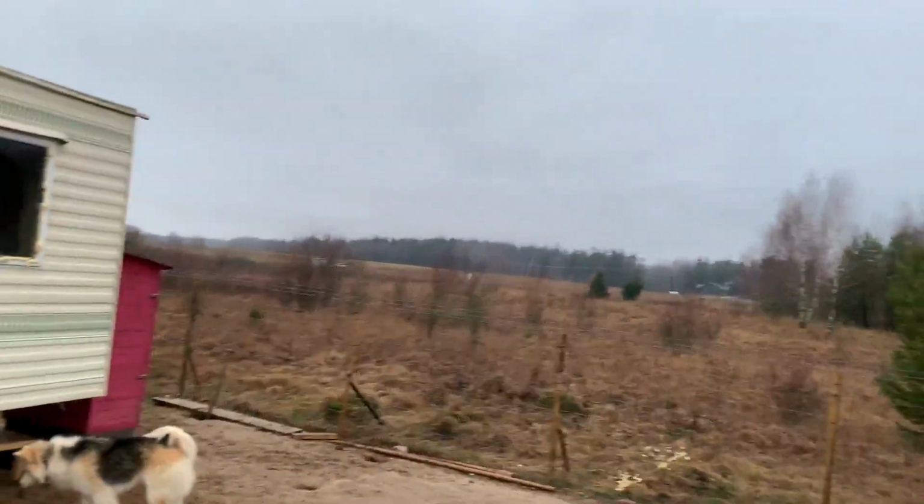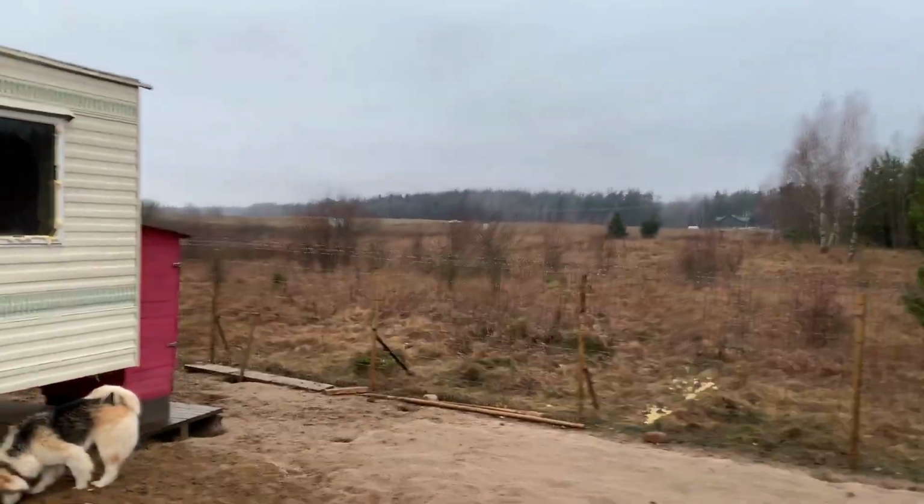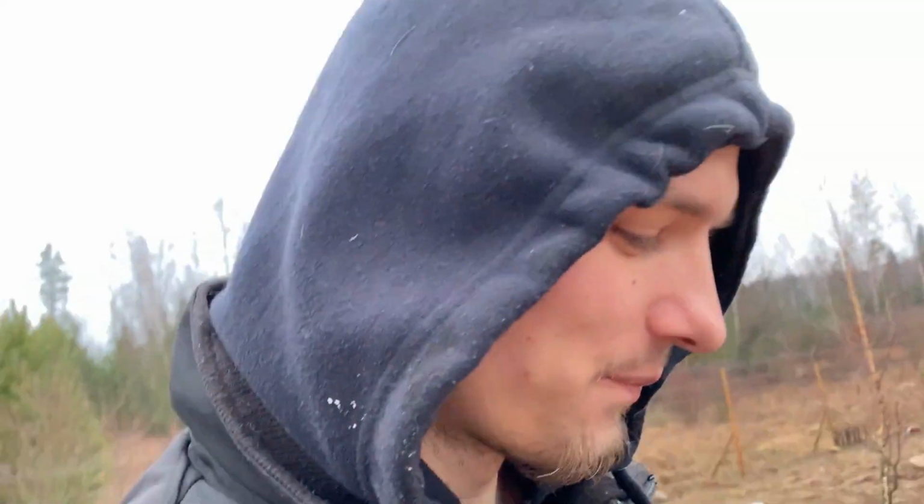And look, there's a road up there. So every time somebody's walking past that road, my doggies give them a howl, give them a holla, holla.